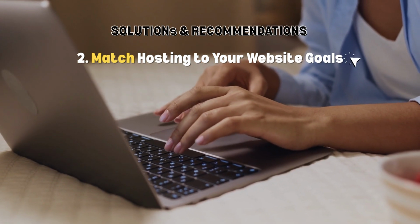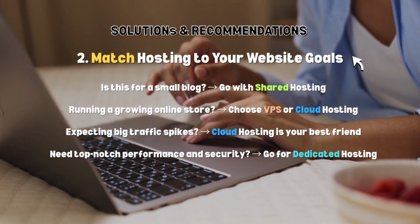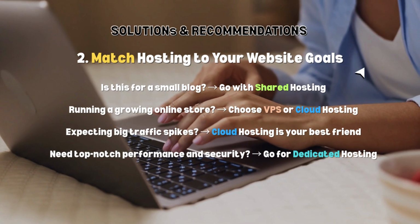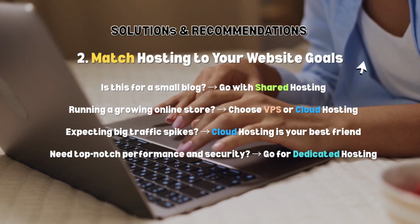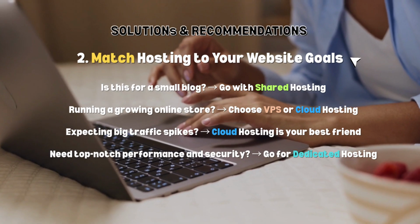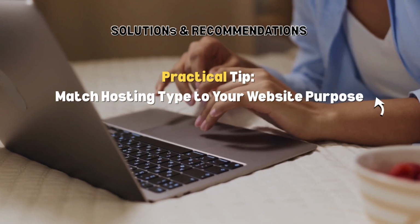2. Match hosting to your website goals. Ask yourself, is this for a small blog? Go with shared hosting. Running a growing online store? Choose VPS or cloud hosting. Expecting big traffic spikes? Cloud hosting is your best friend. Need top-notch performance and security? Go for dedicated hosting. Practical tip, match hosting type to your website purpose.